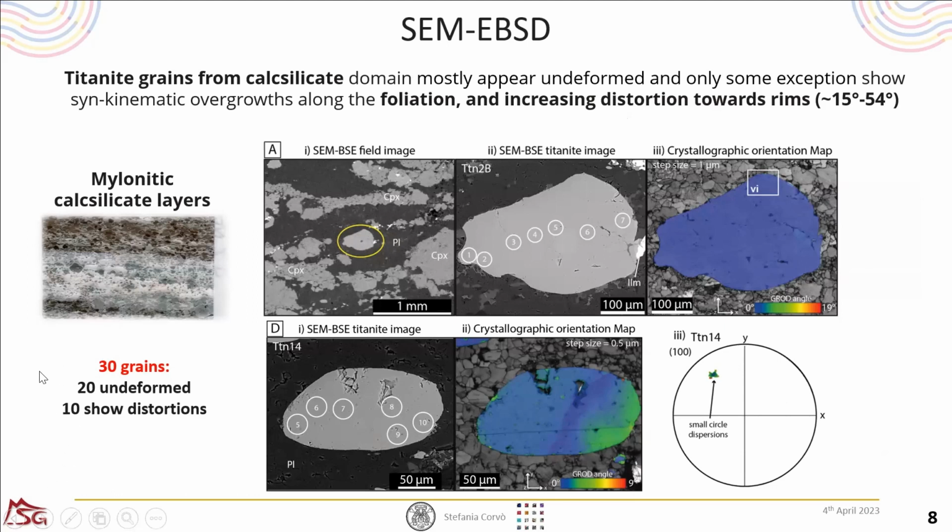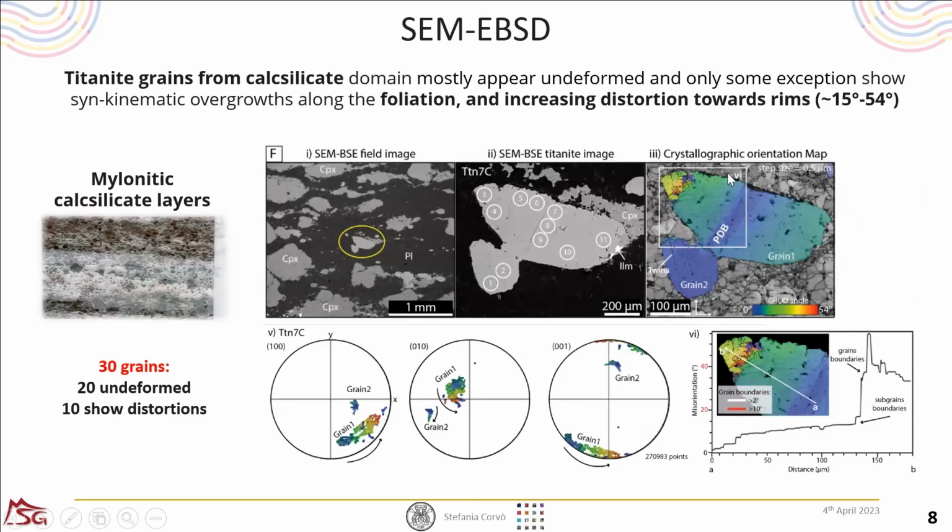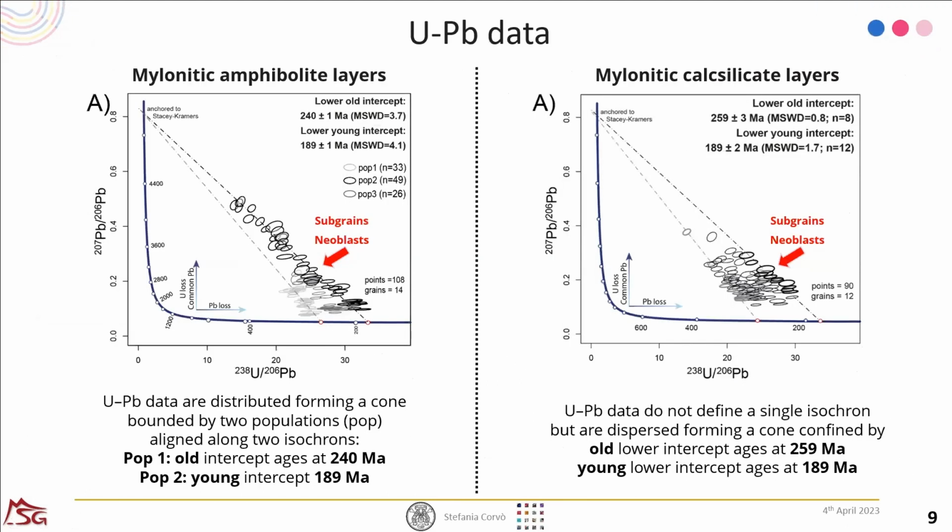For what concerns EBSD analysis on Titanite from calcsilicates, we observe that they mostly appear undeformed. Of 30 grains analyzed, around 20 resulted undeformed, and only 10 show distortion, always focalized on the rims and tips, but actually these types of features are very rare. For what concerns uranium-lead data, uranium-lead data for Titanite in amphibolite are spread on the Tera-Wasserburg diagram, forming a cone and a very nice isochron.